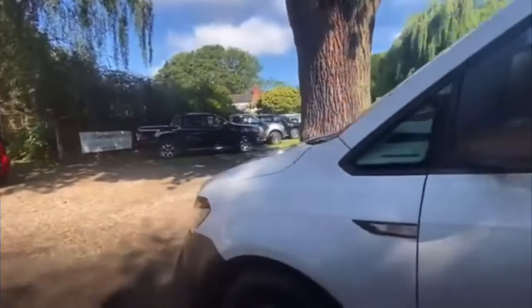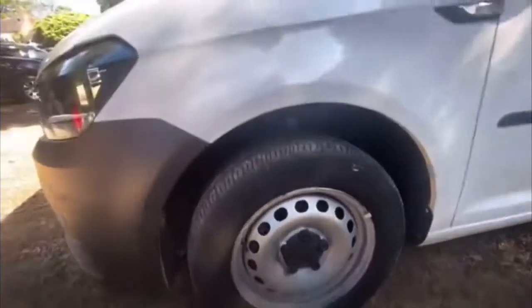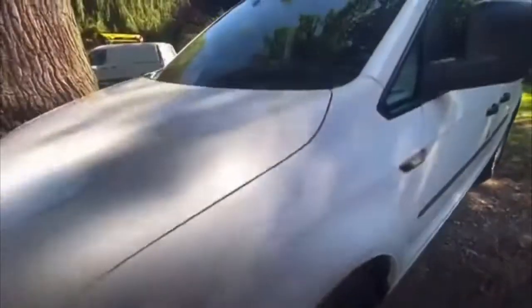Right, so passenger side front wheel and tyre. Wheel's in good condition, it's a steel wheel. Tyre, as a guesstimate, I'd say probably 4mm.